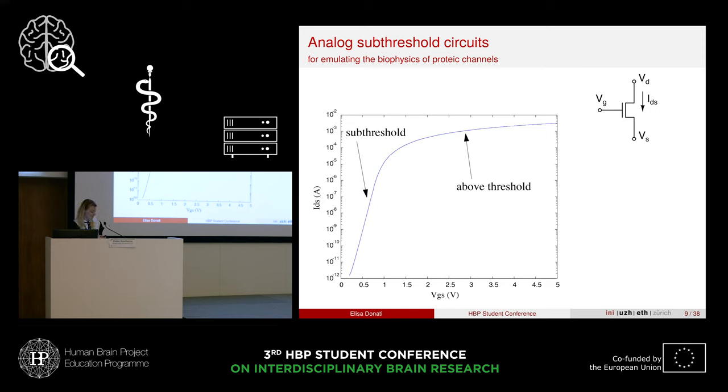So here, this is basically our queen or our king. It's the basic element for designing analog subthreshold circuits. This is a transistor. And as many of you know, if you apply a voltage between the gate and the source, and then measure the current between the drain and the source, this is the relation that you can find. And you can see there are really two parts: one is called above threshold, and one is below threshold.